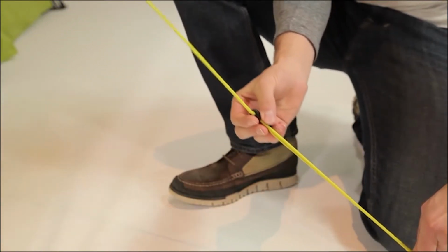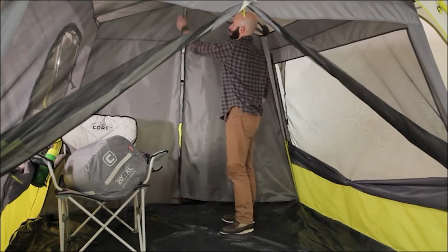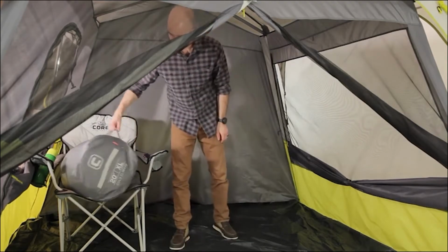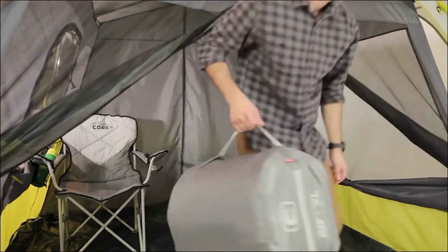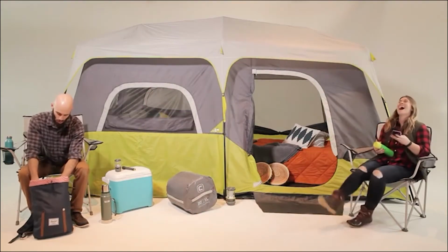And I looked at plenty of different tents by Coleman. I looked at some Walmart tents. There's plenty of different tents out there. There's way too many. But if you take a look at the big, large windows, this is a great tent to have for family camping.